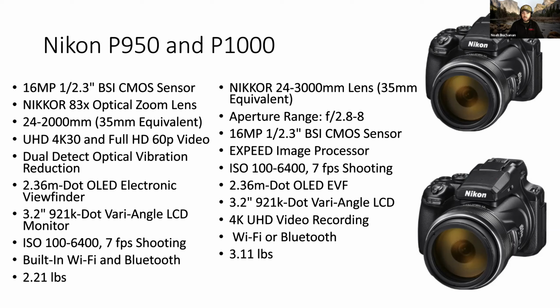They don't have quite as much resolution as the others. These only have a 16 megapixel sensor. They only go up to 6400 ISO. Another limiting factor is they only have 7 frames per second continuous shooting. So it doesn't have a very fast burst rate. So while it may be good for birding because of the focal length of it, if you're doing any birds in flight, you're not getting a very fast burst rate. So that's something to consider as well.